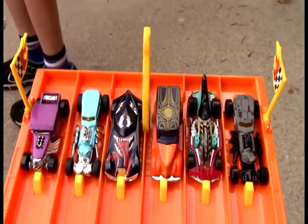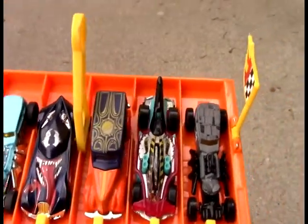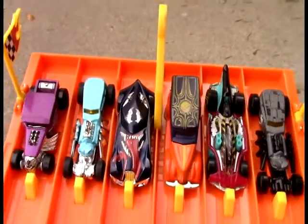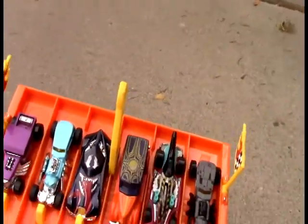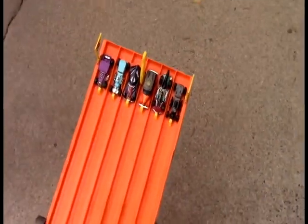And of course, there's the other sort of spiderweb car, which is the original one that the Jack Skellington is a repaint of, in lane five, and the Joker, guys. Bone shaker in lane six.